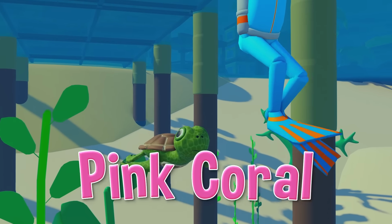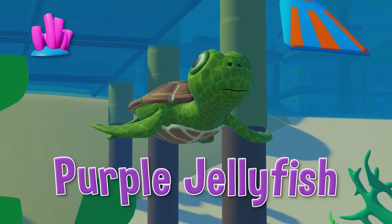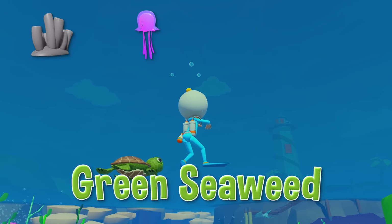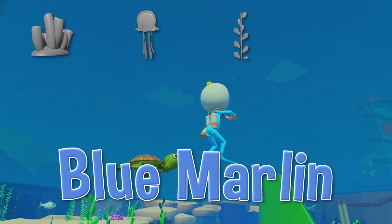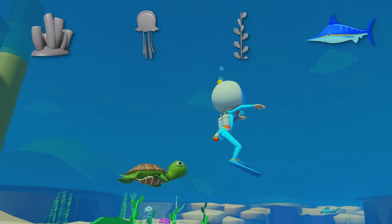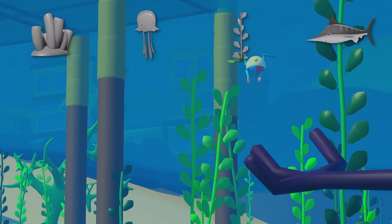First, we need pink coral. Whoa, Birdle's gonna help. Then we need to find a purple jellyfish. After that, we'll find some green seaweed. And finally, we need to look out for a blue marlin. Can you help us find all four of these things? Great, and Birdle will help too. Okay, let's get to looking.